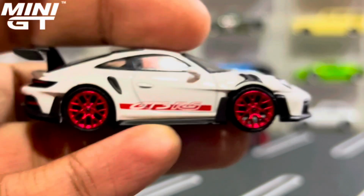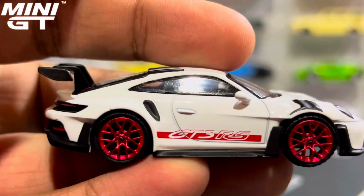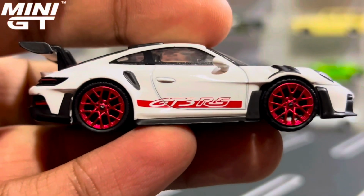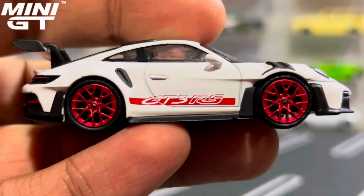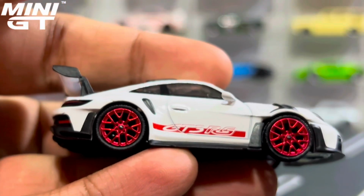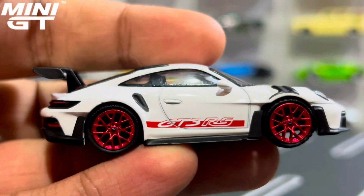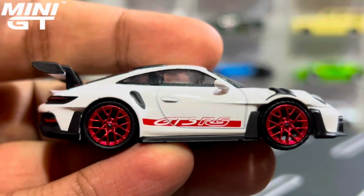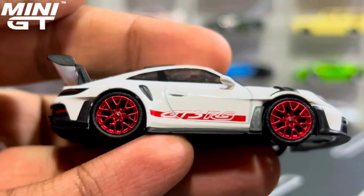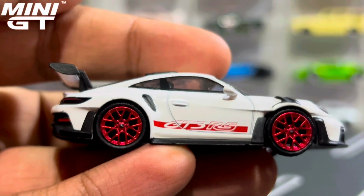Let us take a closer look at the white one first, then we move on to the black one. The black one, I don't really need much explanation because it's basically the same thing, just that the color of the car is different. So we'll start off from the side first. I will explain this in detail, whereas the black one I won't, as it's basically the same thing. So I'll explain here what the car has in detail.